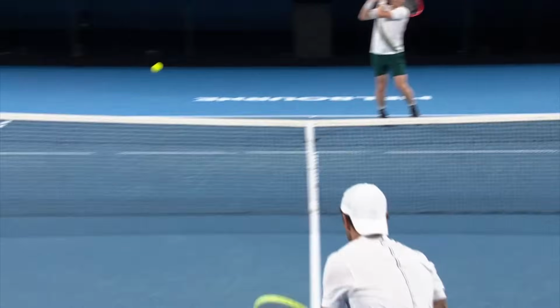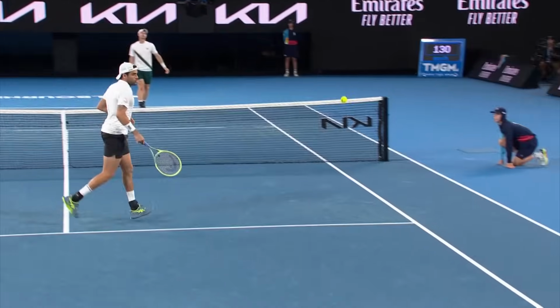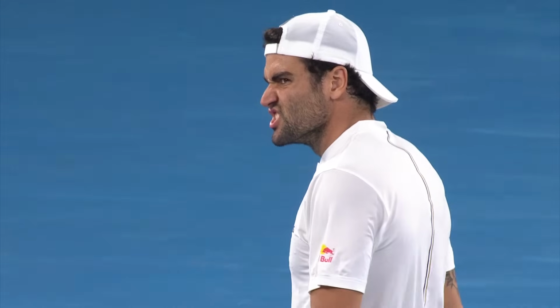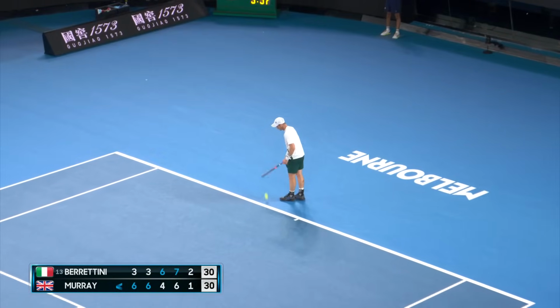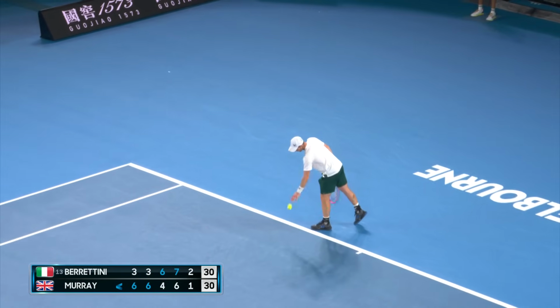Well, I'm impressed with Berrettini. I mean, at two sets to love down, I thought he was basically gone. He didn't look really fully engaged to me. He looked slow and a little bit flat-footed, and he's made himself improve against a great player. He's impressive. And it seems like he's playing better and better as the match goes on.